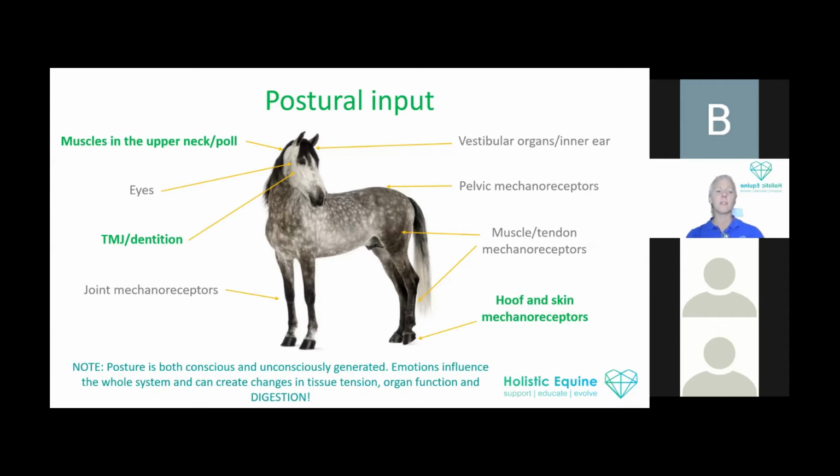And then the temporomandibular joint, the TMJ joint at the top of the horse's jaw, where the jaw attaches to the skull, there are a huge number of proprioceptors in the joint that inform the horse, again, where it is in space and time, about where the jaw is hung in relation to gravity. And the teeth have a big part to play in that. And then we have joint mechanoreceptors, proprioceptors in and around the horse's joints that feel tension and pressure, that give information about where the horse is, again, in terms of the ground surface.